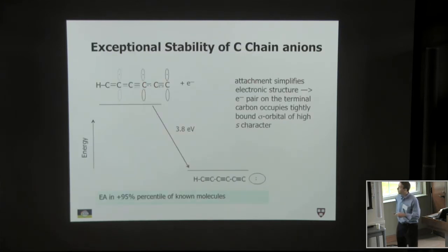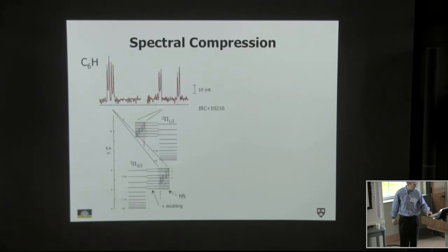So this is just a simple cartoon showing you the basic idea that if it's electron attachment, you add this electron, you get this acetylenic-like structure. It's basically triacetylene, where you're moving this proton out to infinity, and this electron pair occupies this very tightly bound sigma-type orbital on the carbon with s character. And again, the electron affinity is extremely high compared to most molecules which have been measured.